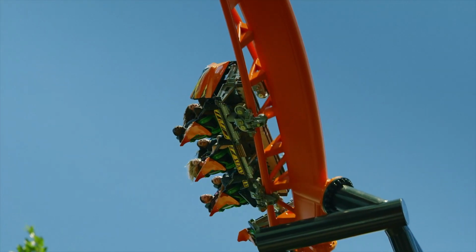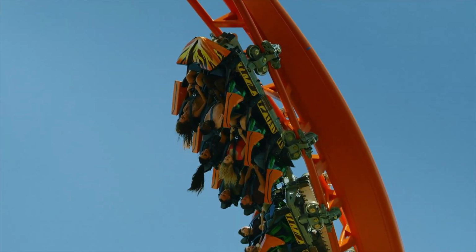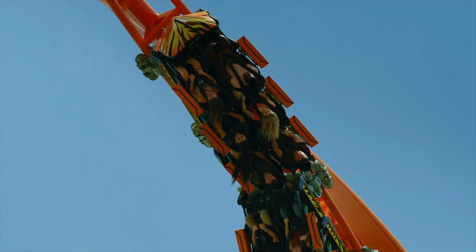I think the best detail about the ride is it brings a whole new element to our thrill ride leadership. And so some of the dynamics on the ride with the roll at the top, it's called a 0G Heartline roll at the top of the ride, is just a fantastic sensation. So I think that's probably the biggest thing.